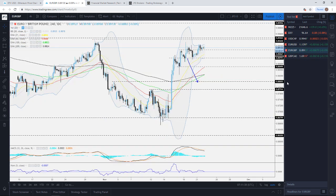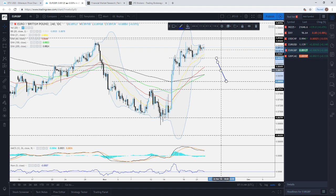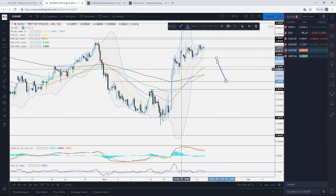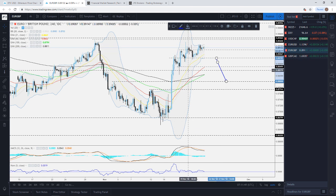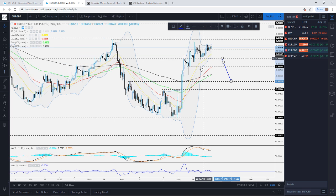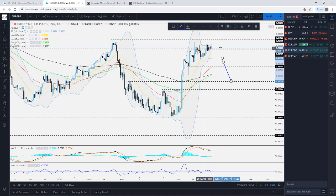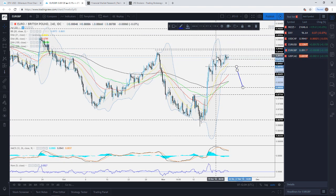Jumping into EURGBP. Continues to grind higher. Right, so this one, well, it continues to travel higher. Certainly it's a bit of a tricky one here, even though it seems that it wants to continue pushing higher. Still, it's kind of struggling here to overcome certain areas here, certain resistance areas.